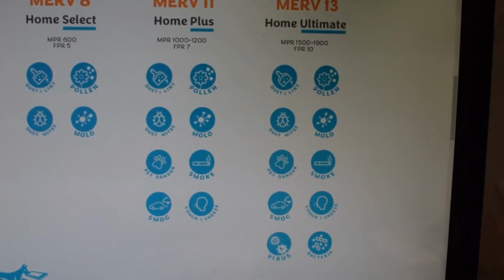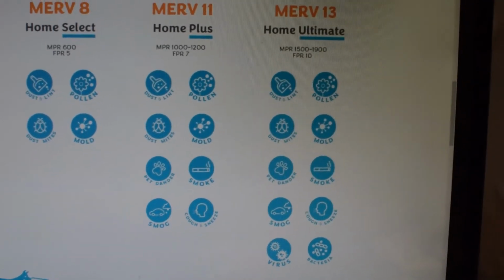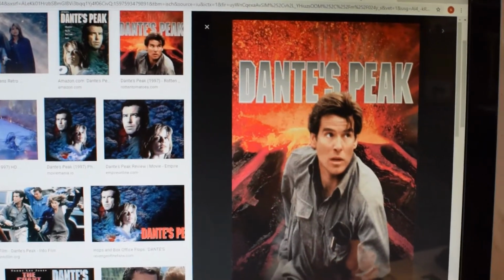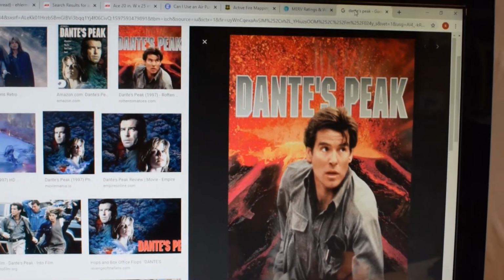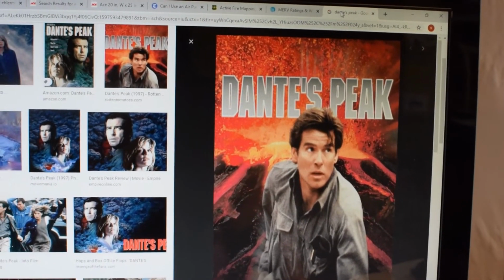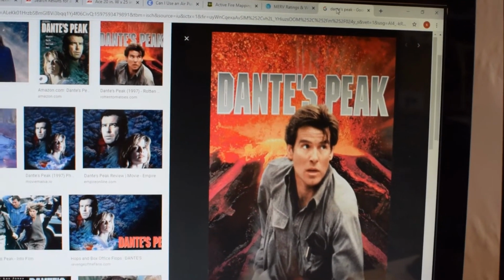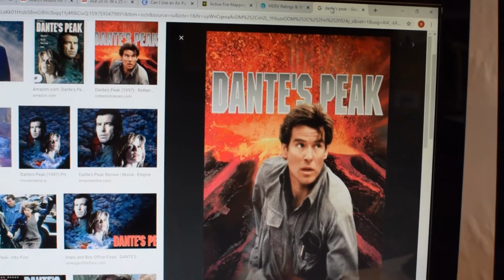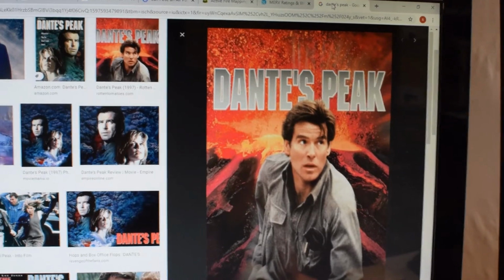So I went for the filters this morning, and there's actually a little bit of ash on my truck today, so it's not quite Mount St. Helens or Dante's Peak, that movie with Pierce Brosnan, where he has that cool Suburban and the snorkel and he drives through the river to get away from the lava. That's pretty sweet. And I guess these are wildfires, not volcanoes, but there's still ash.